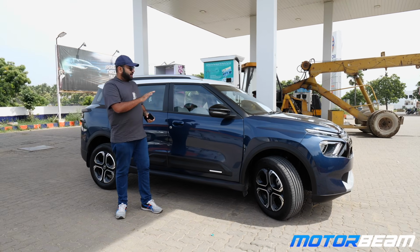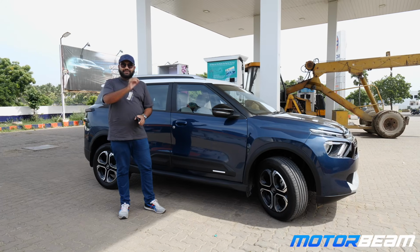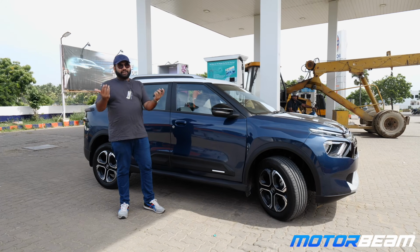So that's about it for now. The car is nice, but the competition is tough. A lot of things are missing on this car, so I think pricing is going to be very important. So let's see how the market responds to this car.